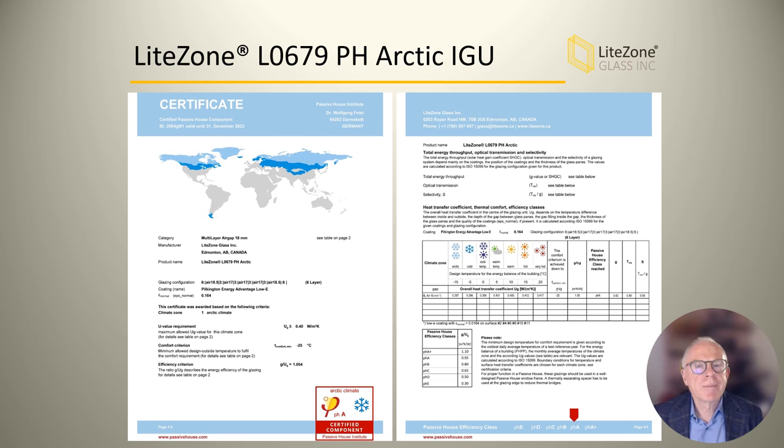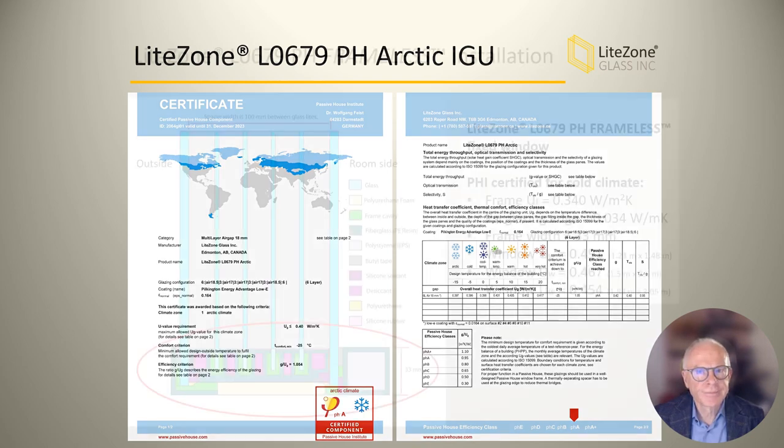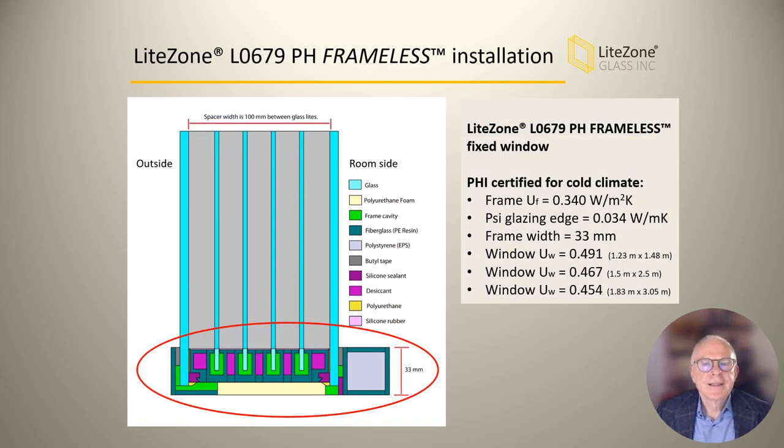If you go to our website, you can view and download this certificate that was issued by the Passive House Institute for the LiteZone PH Arctic insulating glass unit. The LiteZone L0679PH frameless fixed window has also been certified by the Passive House Institute in Germany for the cold climate zone.